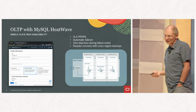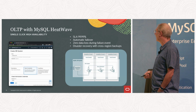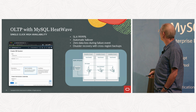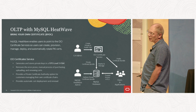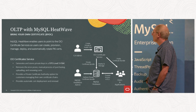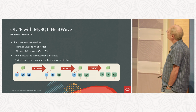HA is completely built in, as many of you know. So when you provision a database, you just have the HA button on the OCI console, and it sets up the whole instance for you. Bring your own certificate is something we've introduced that was a very popular request by lots of folks out there. So we fully support BYOC now in the service.